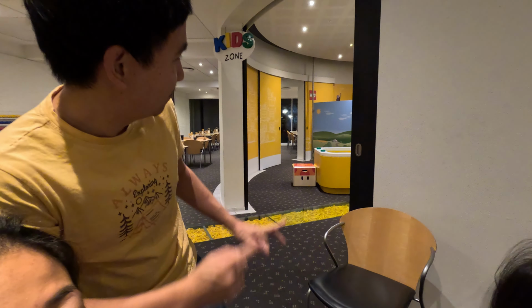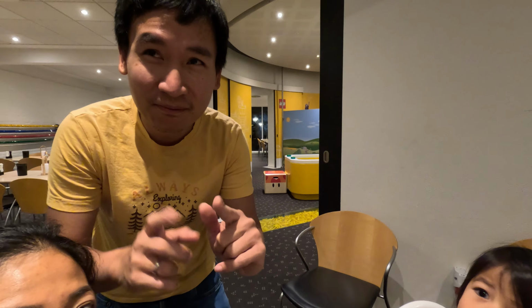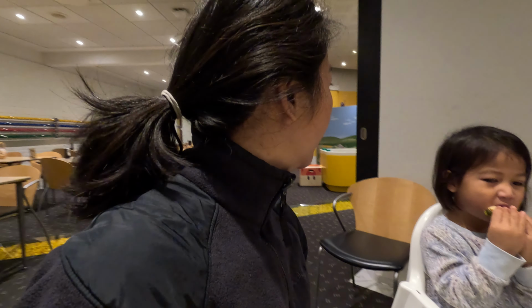The advantage is there's a kids zone inside the Panorama restaurant, so you can sit close to it and they can just play. The disadvantage is it's a little far from the buffet area. So your choice. We already sat near the buffet area yesterday, so this time around, we're going to try this area.